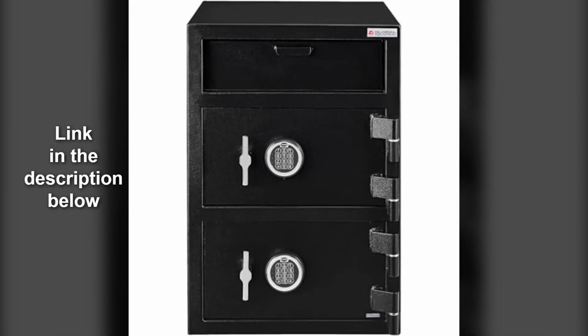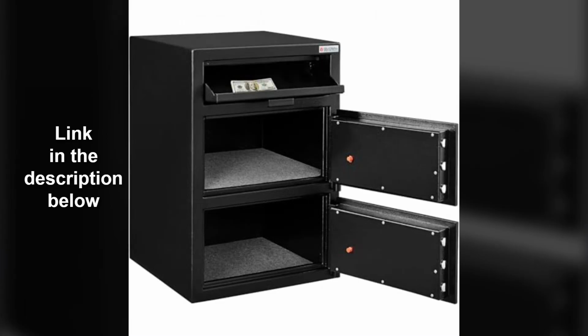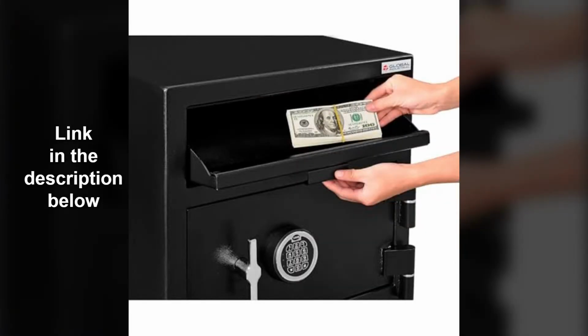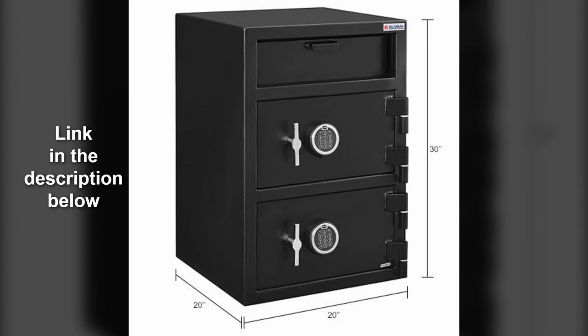One of the standout features of this safe is its capacity. With a 3.6 cubic foot interior, you can fit a lot more stuff inside than you might think. That's enough space to store several filing cabinets or even a few large boxes of documents. And since it's a front-loading safe, you can just pull everything out and put it away in one go.